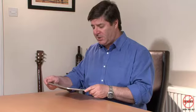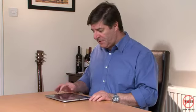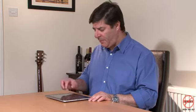Now it's got a lot of features on here, a lot like an iPhone. Some people have said it's just an iPhone but bigger, but it's not really. It's got that much more in it. And yes, it does look like an iPhone when you look at it, and you do have the same touch screen here. Things that work really well, I'm just going to give you a quick overview of.